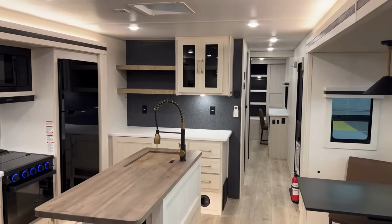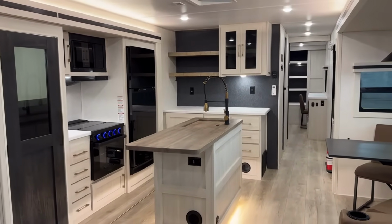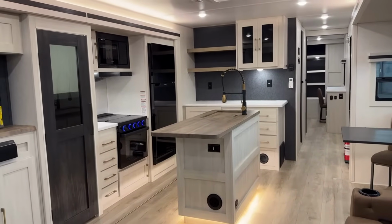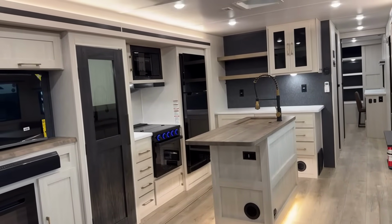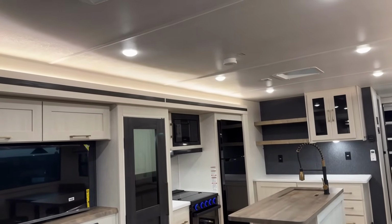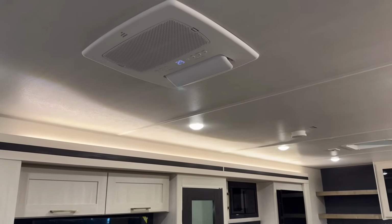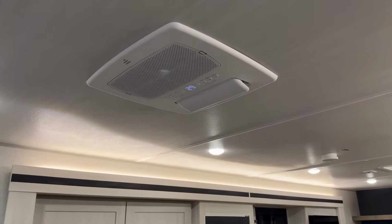Another interesting thing Surveyor does is what they do with their air conditioners here, in what I'm going to call the 3 series. So this is a 305 model. Any other model numbers that start with 3 automatically have dual air conditioners and are prepped for a third air. So our main living room air conditioner up here is one of these Furrion chill cubes. And something you may not have realized, I'm going to quit talking for a second.